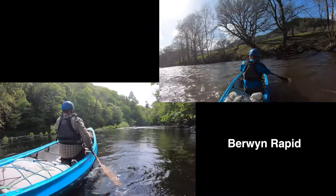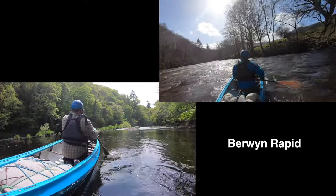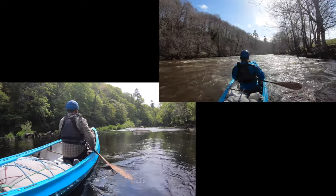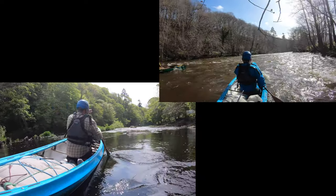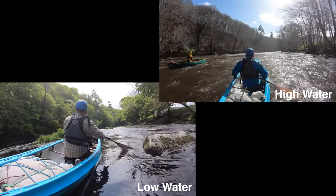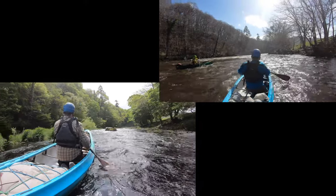The biggest contrast is here on Berwyn Rapid. In low flows, there really is only one route to take. It's down a narrow channel left of these big rocks, but it then becomes a real twist and a turn. And even for myself, it's a case of being very reactive as the nose is thrown one way and the other and trying to keep it off the rocks.